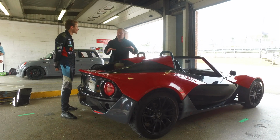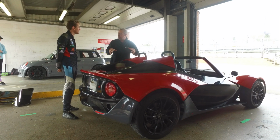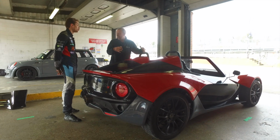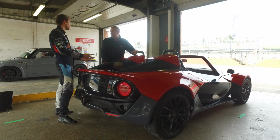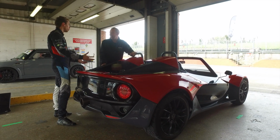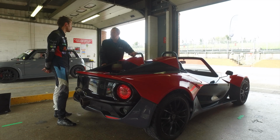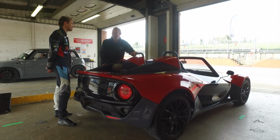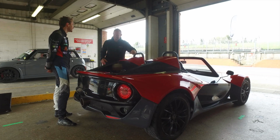Another thing I wanted to see was the difference it really does make when you've got weight on board. Yeah, I mean, you really feel it with a car weighing 720 kilos. You add 120 kilos, that's just over 10%. That's about 15% of the weight. That's a lot more, isn't it? It is. So do you reckon I could be in with a chance? I'll keep that to myself.